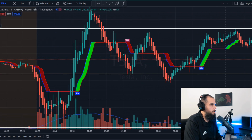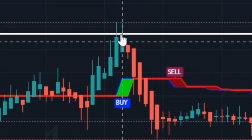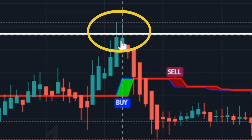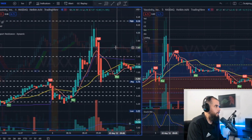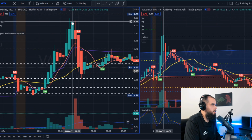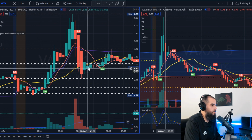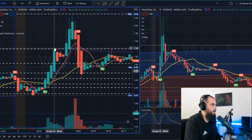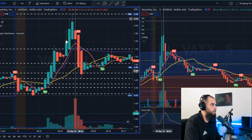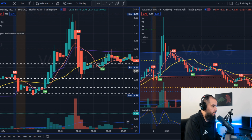And then I also bought a few puts when it hit here, and you see this long wick formation. It wasn't able to break it twice. I bought a few puts, and another trade I took was VAXX. You see here, I had a big spike, it couldn't break this resistance, and I made some money on VAXX also. This was pretty much a momentum play. It had news, caught some hype, formed a bull flag here, broke, and had a good opportunity for scalping it here.